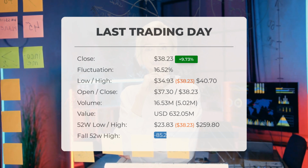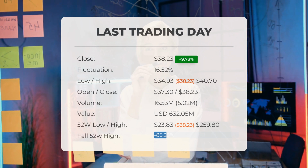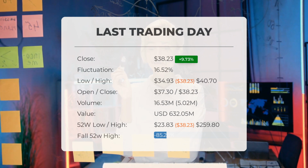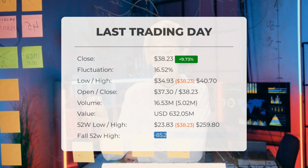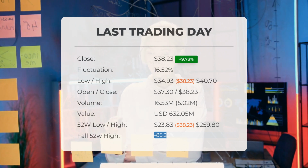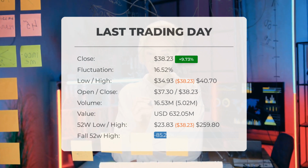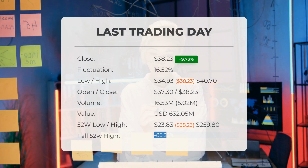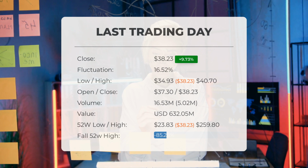of $40.70. In the past 10 days, the price has risen in 7 instances, resulting in an overall gain of 33.76% over the past 2 weeks. The volume of shares traded also increased on the last day, aligning with the price increase. A total of 5 million more shares were traded compared to the previous day. In total, approximately $632.05 million worth of shares were bought and sold, with a sum of 17 million shares exchanged.